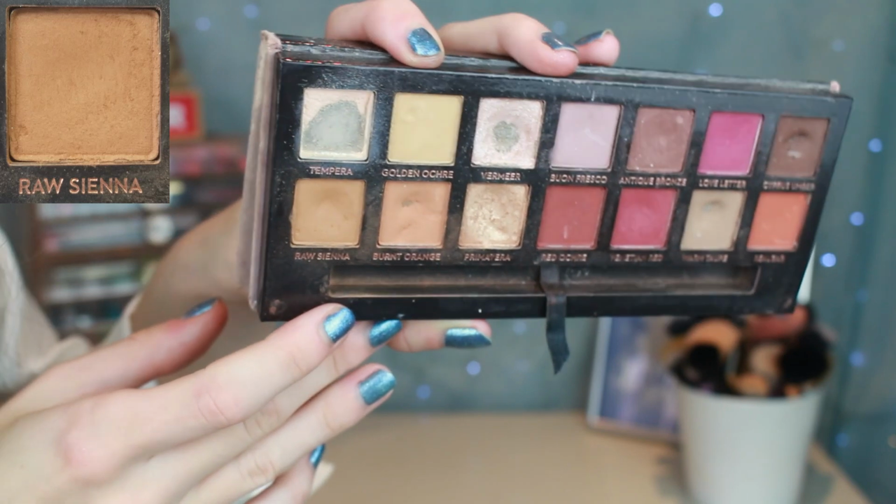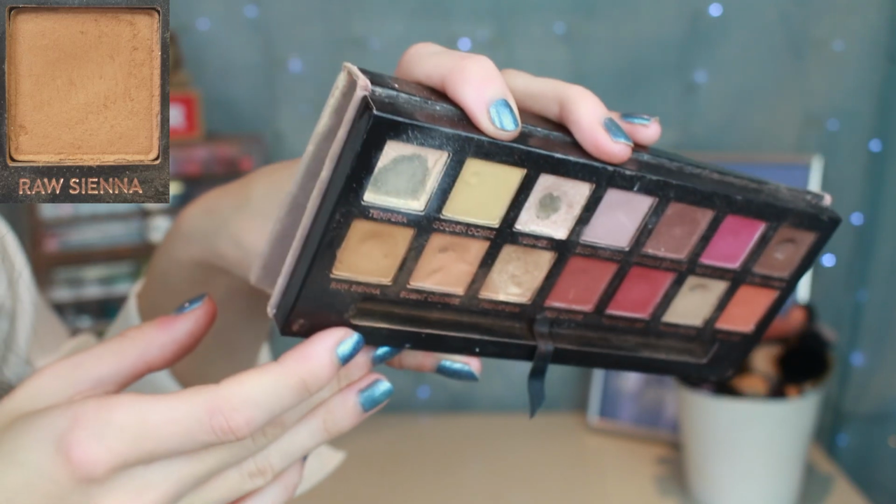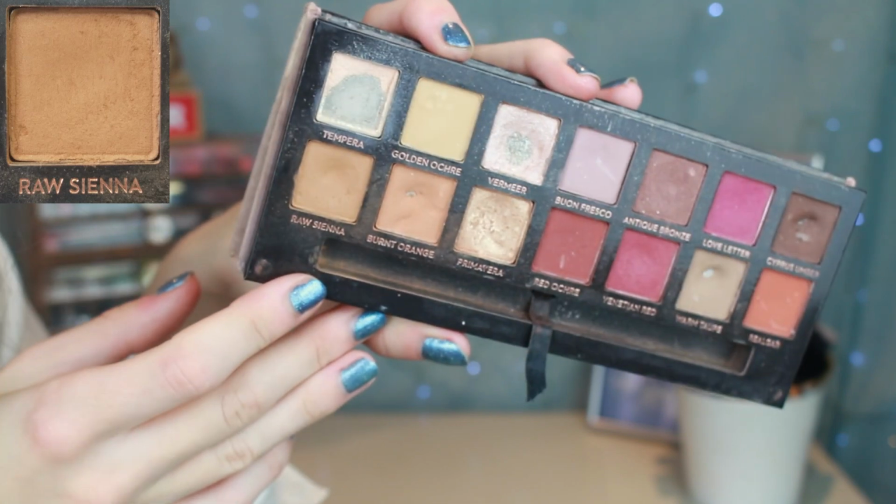what it looks like right now. You can see there is a huge dip in it. I'm so close to having pan in this. I really wanted to use it on the outer part of this red shadow that I have on today, but I thought, you know what, give myself a break.